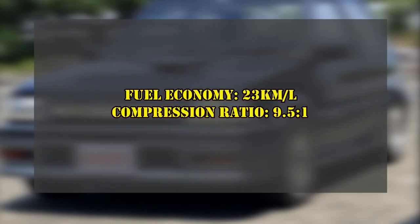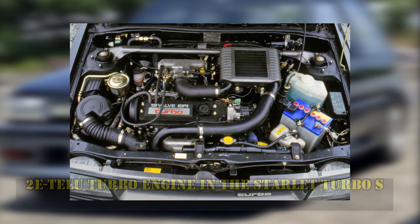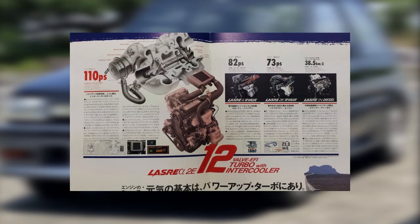As I have noted earlier, the engine had a 9.5 to 1 compression ratio, and this meant that the combustion efficiency was good enough to achieve great fuel economy at 23 kilometers per liter. Toyota didn't stop here, as they have also introduced a turbocharged variant of the 2E engine, designated the 2E TELU, and this was installed in the EP71 Starlet Turbo S. This version of the 2E engine produced 110 horsepower and 15.2 kilos of torque, but compared to its naturally aspirated counterpart, it has a lower compression ratio of 8.5 to 1.